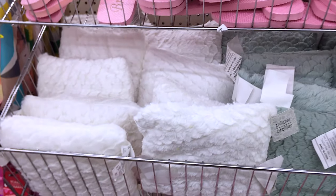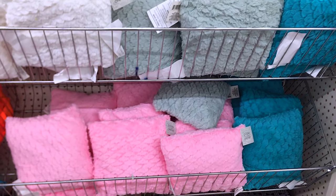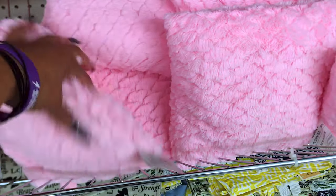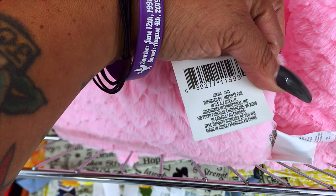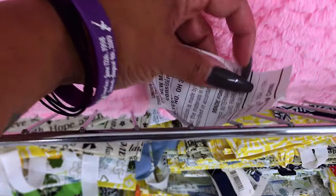In that same bridal section where I found those flip-flops, they added some new decor pillows in four different colors: white, mint green, aqua blue, and pink. And they're extra soft, and I thought these were so cute. That's what I'm talking about. You definitely have to check back and forth at the Dollar Tree. These are really, really soft, and I'm pretty sure they make a nice craft DIY. And the size of these is 10 by 10 inches.